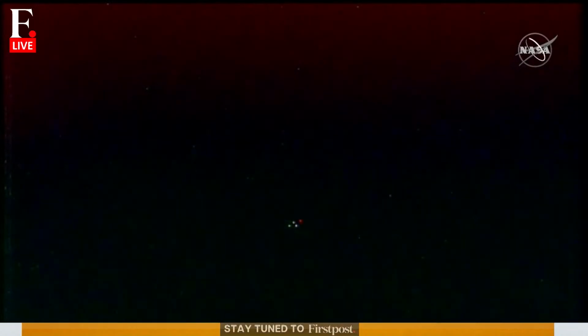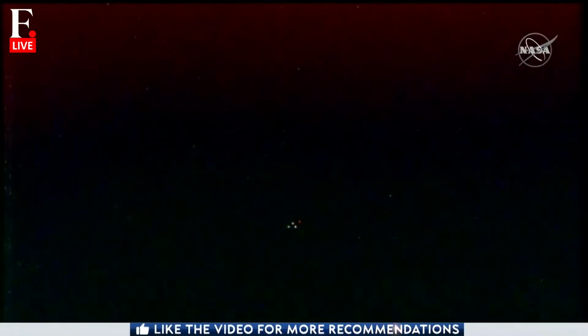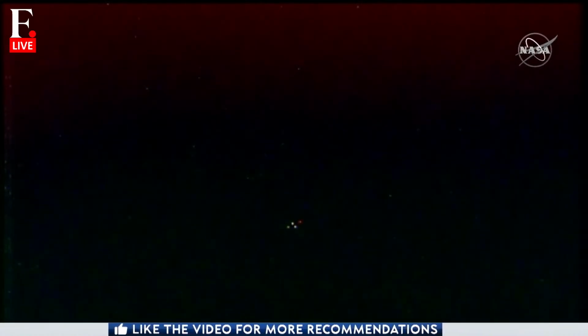Berthing is the term for the joining of two spacecraft vehicles. It is different from docking when we're talking about dynamic spaceflight operations. When vehicles dock to the International Space Station, it's on a different interface. For the common berthing mechanism that we're using today, it is larger than the typical docking interface, and it is similar to how the International Space Station was originally mated together.